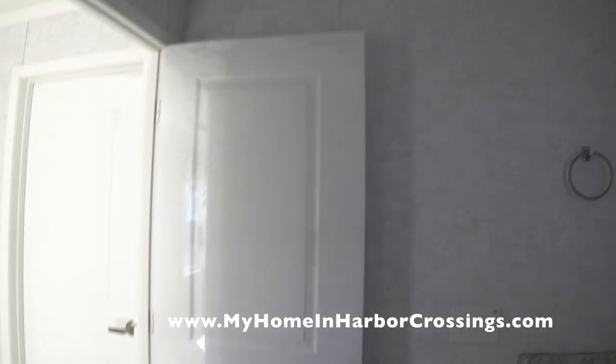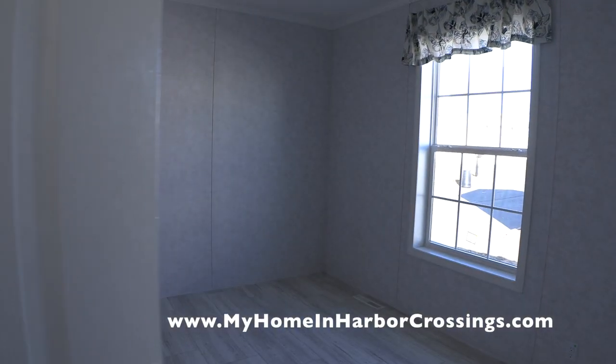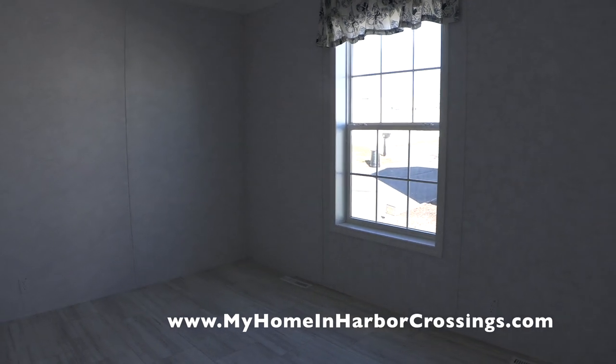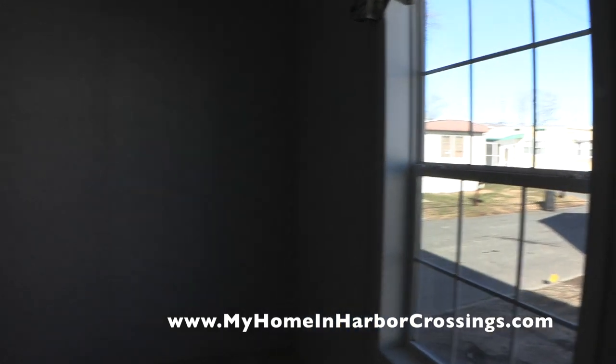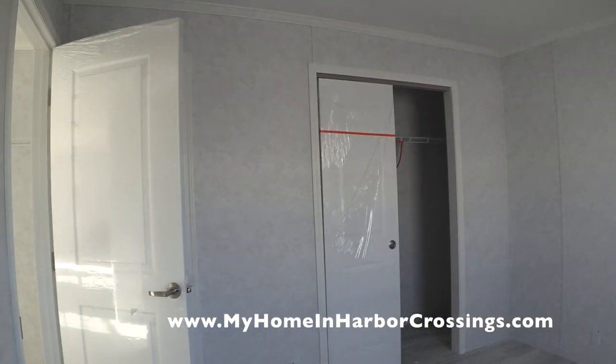Again, we still have to put the globes up for all the light fixtures. So this is the first bedroom in the back. And I'll have the floor plan at the end of this video, so you can see the sizes of all the rooms. All the windows are thermal pane windows, as I mentioned before.